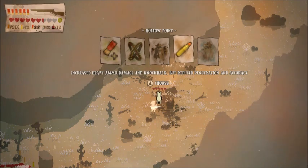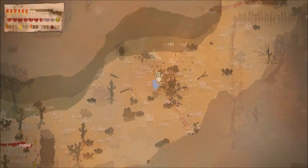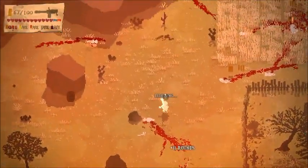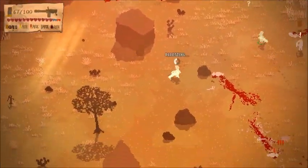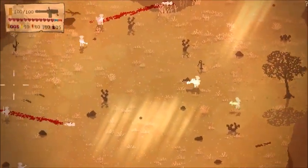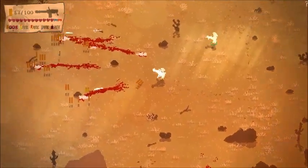So if this looks and sounds like something that might appeal to you, as sort of a game that you play on the side, you probably wouldn't want to pick this up as the main game that you're playing, but if it's just a game that you're playing on the side and if it happens to be on sale, I would say go for it.